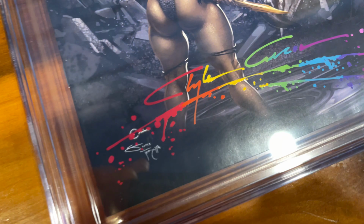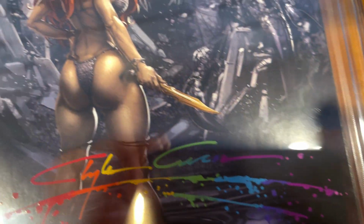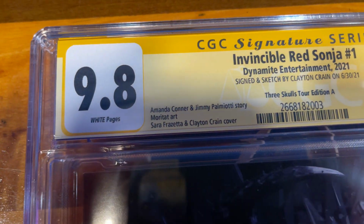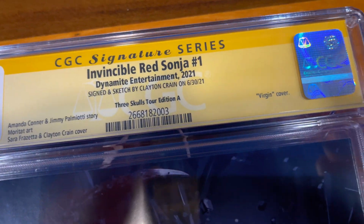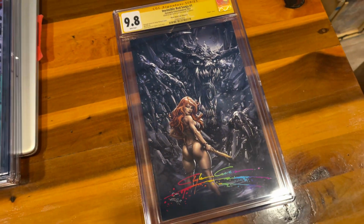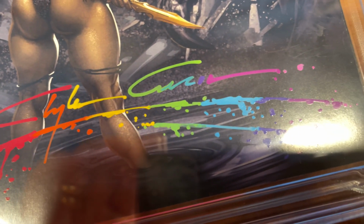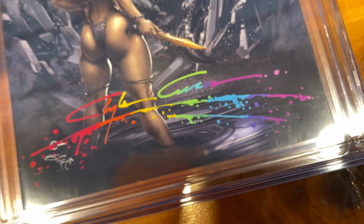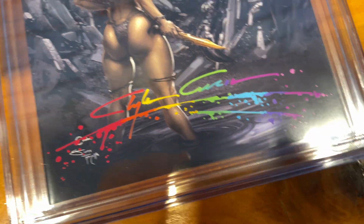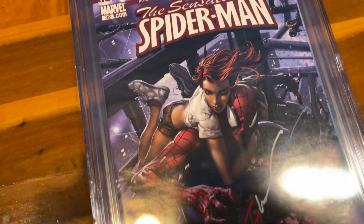So I took this little video so you guys can see the signatures a lot more clearly than what the original video was showing. I love this Infinity signature by Clayton Crain on this Red Sonja book. It just looks amazing. I love the different colors that he used, and the little splash design that makes it look like a fluid signature. Love this, okay? Now, I don't know anybody else in the business that has such an iconic signature.